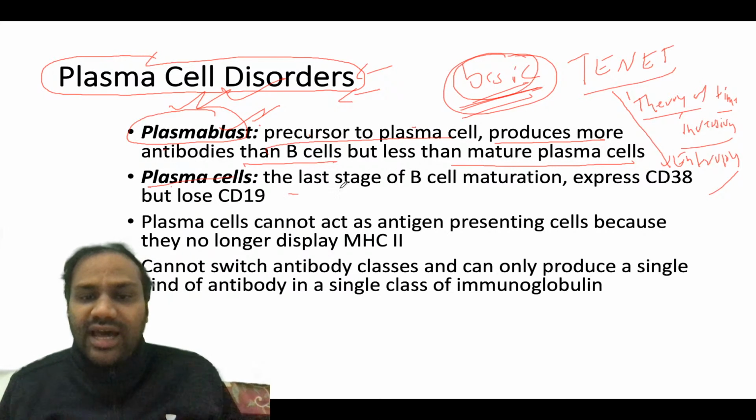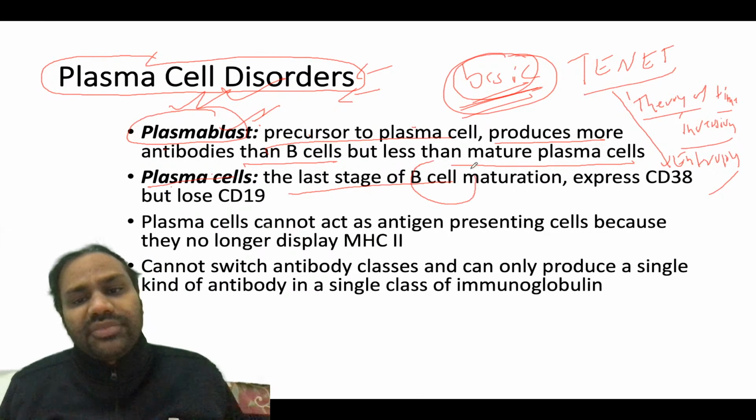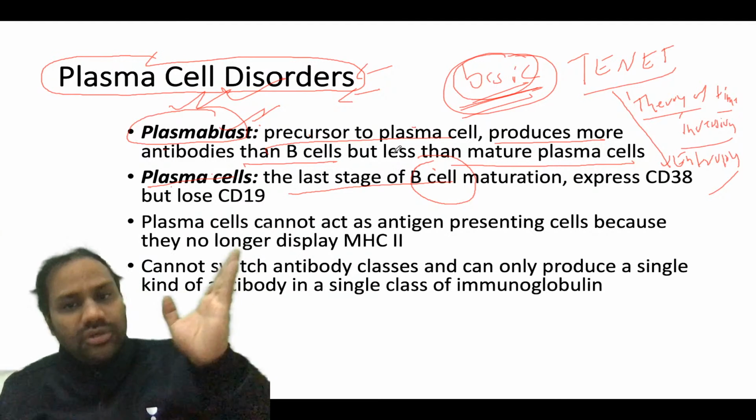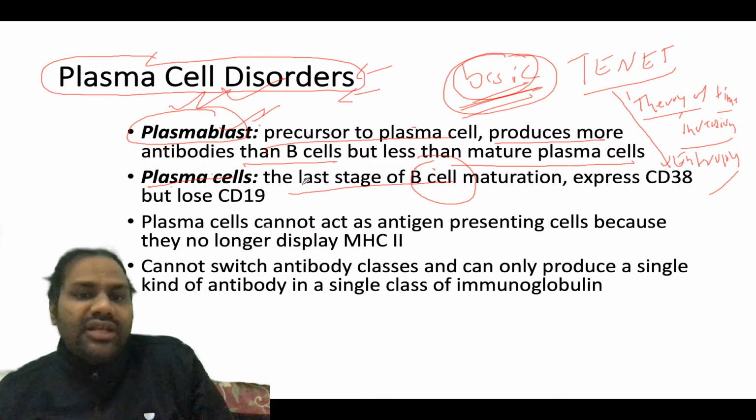So the plasma cells are the last stage of B cells. So where are these plasma cells coming from? The plasma cells develop from the B cells. B cells go through pre-germinal, germinal center, and post-germinal stages. So plasma cells are basically post-germinal B cells.